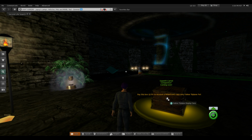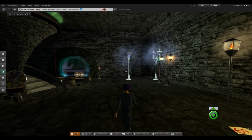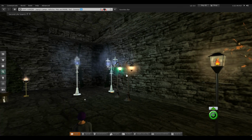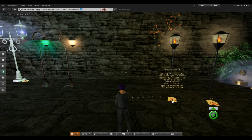This is cool. See how it talks about a miniature copy of a triplane. I actually have miniature planes. That used to be a deal, to make miniature remote control planes. So here's some good lamps. Here's like a gas lamp. That is copyable, so you can make copies of it.